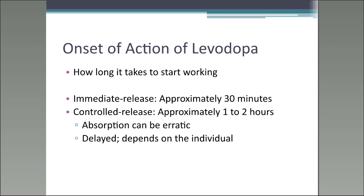For some people, they do really well on a controlled release formulation, but for some, they might find that the absorption is a little bit more erratic, because the difference is with an immediate release formulation, when you take a tablet, your body can use 100% of that dose. Whereas with a controlled release formulation, with how fast our gastrointestinal tract is moving, it affects the way we absorb our medication.